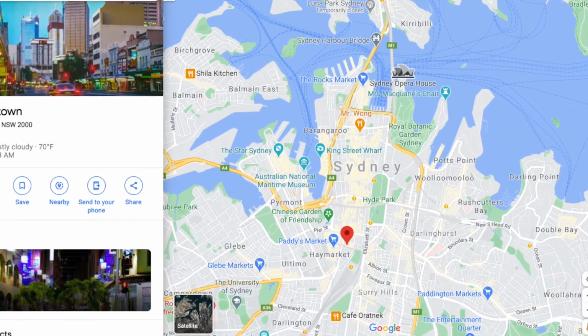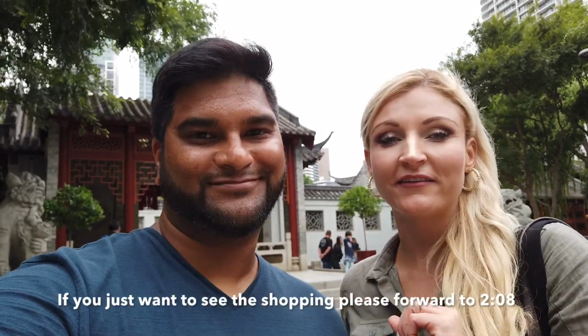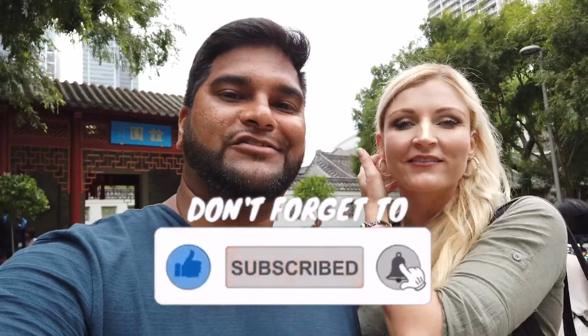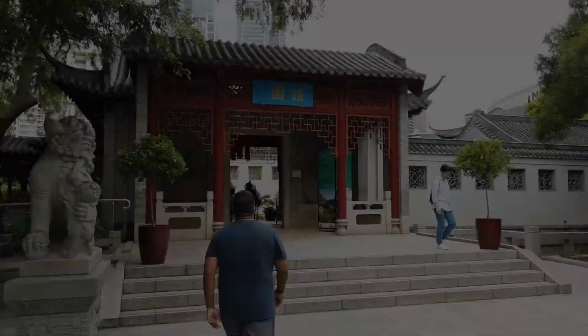Hey guys. So today we're here in Chinatown, Sydney. We are trying to find the best deals on souvenirs here. But first, we will go and check out the Chinese garden right behind us there. It's $7 a person. You get your tickets up front, and it's just a nice little detour before you go shopping. Let's check it out.